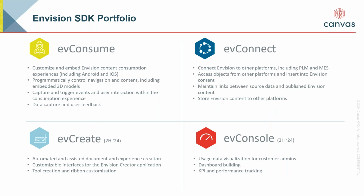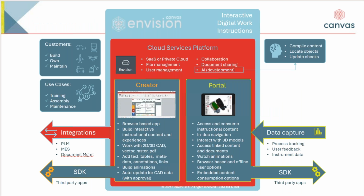So I will, just 2 more slides, and these are technical. So as an overview, our platform application includes a creator application to handle 3D CAD, 2D, vector, raster. We can also import existing PDFs as a jumping off point in digital transformation. Typically, there's some legacy content in PDF format, so we'll take that in and then augment it with more visual data. And we also enable people to animate the 3D content, which is important.